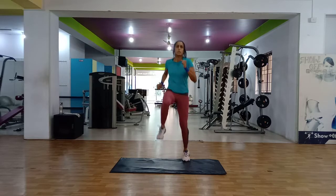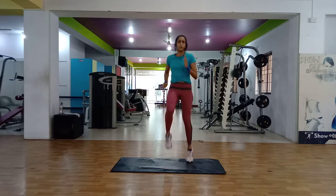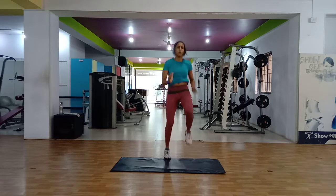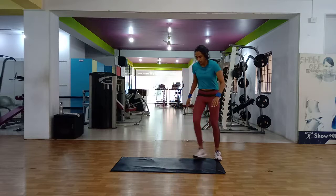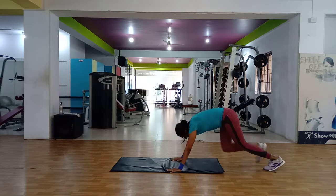Go. Now faster. In 20 seconds, what can you get? Your feet are getting wider. You're losing speed because of that. Come on. Come on. Get down. Quickly. Come on. Keep driving the knees in.